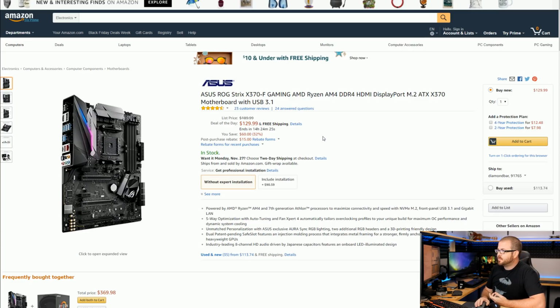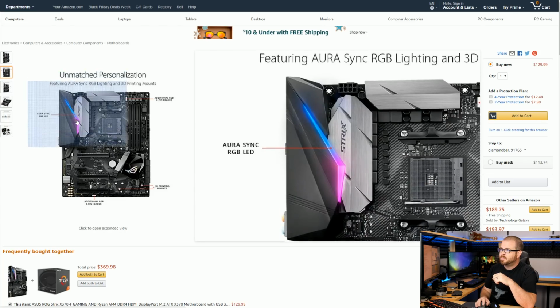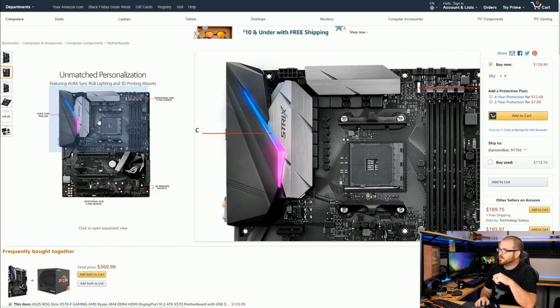X370, if you want to step it up to something a little bit nicer for a Ryzen platform AM4 motherboard. This is the ROG Strix X370-F Gaming AM4 X370. So X370 gets you dual GPU configurations and a couple other features, but mainly the X370 boards tend to be built a little bit better.